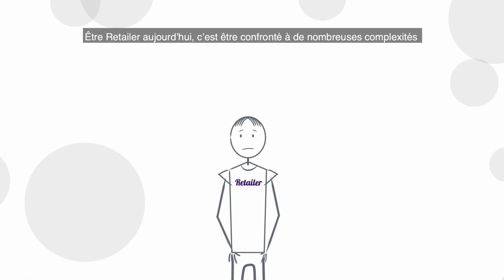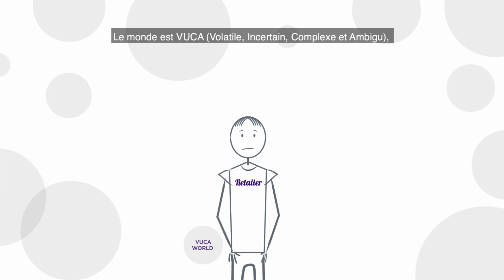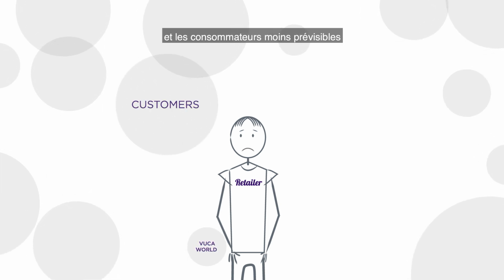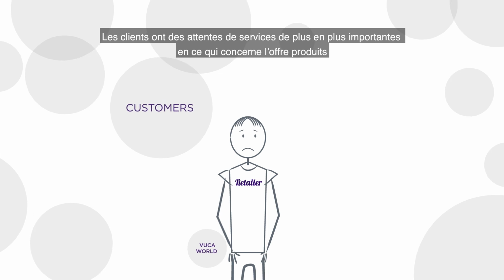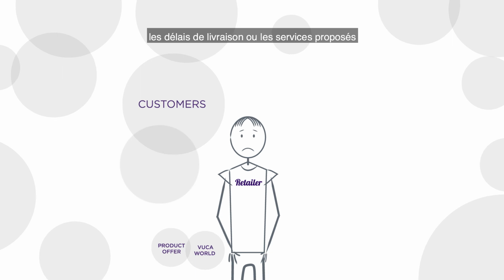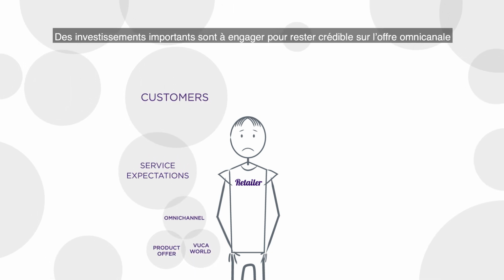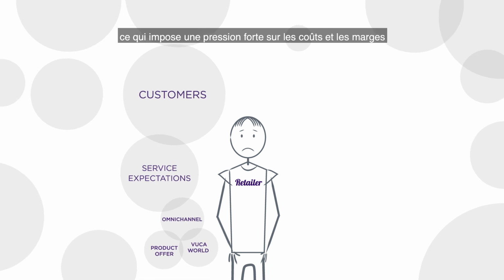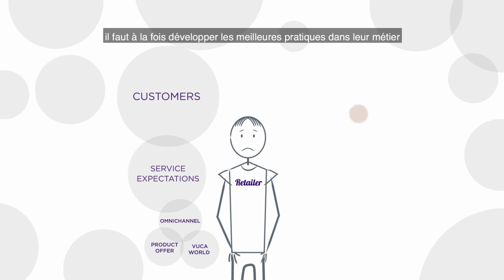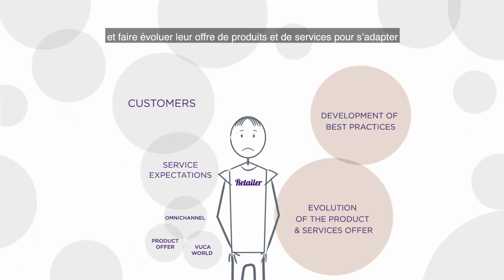Working in retail nowadays means facing many complexities. The world is VUCA: volatile, uncertain, complex, and ambiguous, and the consumers are less predictable. Customers have higher expectations regarding the product offer, delivery lead times, and offered services. High investments are to be incurred to remain credible on the omni-channel offer, which puts a high pressure on costs and margins. The equation is not easy to solve for retailers. They have to develop best practices in their business and increase their product and services offers to adapt.